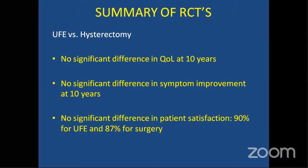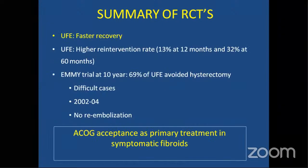This was measured on the basis of whether the patients would recommend UFE to a relative or friend. And the score was 90% for UFE and 87% for hysterectomy. So UFE also enables faster recovery, although it had a slightly higher rate of re-intervention as compared to surgery.